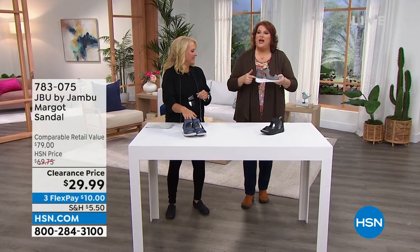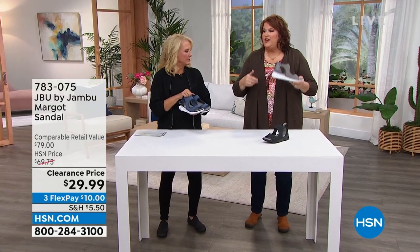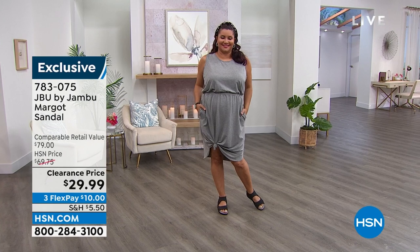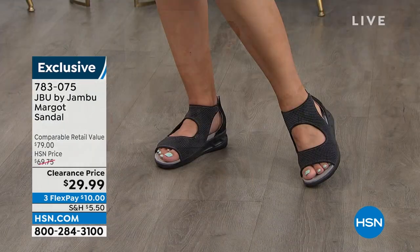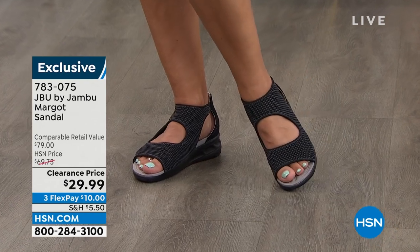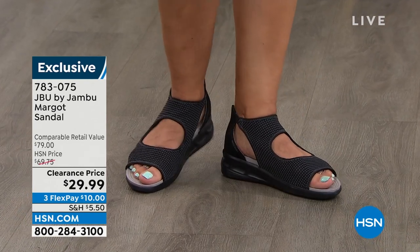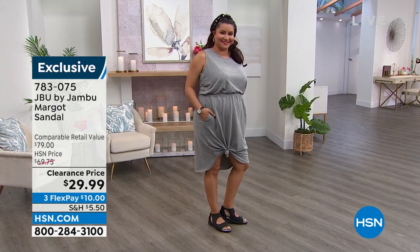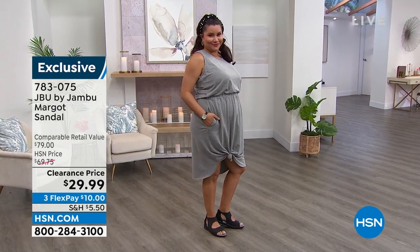But when you put this on, what I found so interesting is you don't feel like there's a heel because it's a wedge. It's a wedge, which makes it so great that EVA, that you'll be familiar with, is in sneakers. So when you've got that bounce and that comfort and that massive cushion, that's what this has. And remember, made exclusive. It's a phenomenal buy.